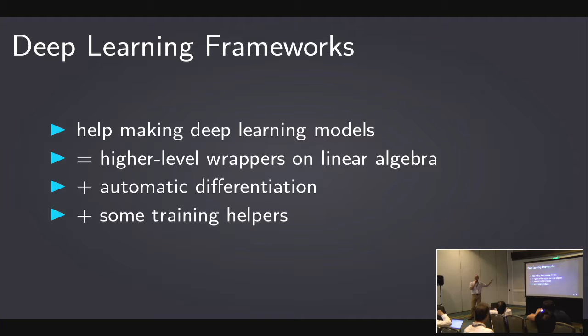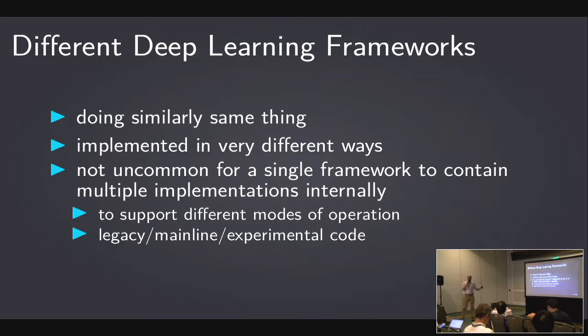So essentially, what we need to do is port deep learning frameworks. There are some other aspects, but if you don't have deep learning frameworks, you basically cannot do deep learning. Deep learning frameworks are pieces of software that enable you to build deep learning models: extensions of linear algebra, automatic differentiation, some helpers for training. These frameworks do kind of similar things, but there are many frameworks and they implement it in very different ways. Many frameworks even have very different implementations internally, partially to support different modes of training, or because there was one implementation and they started a new one, and then both live simultaneously.